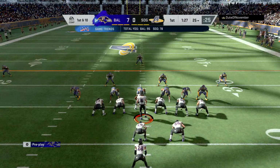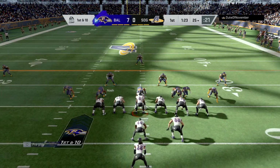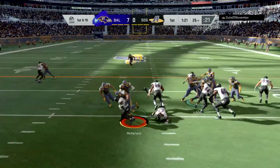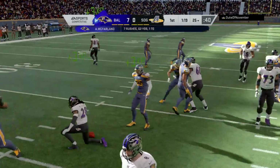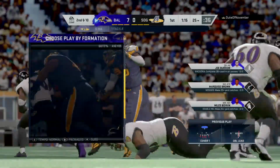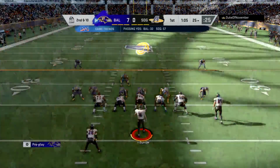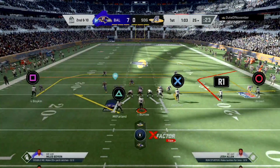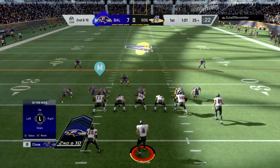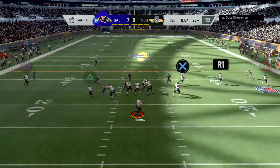Running game working. They'll stick with it on first down. And the big boys up front, they're going to stop him right at the line. No gain on the play there. Second down. Officially nothing on that last run. They'll try again. Second and 10.